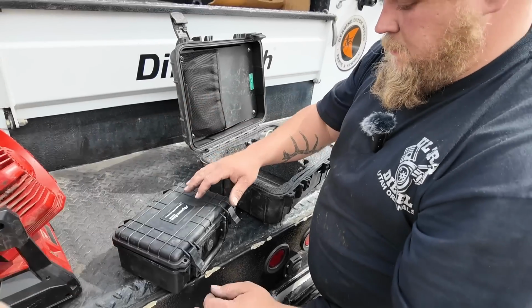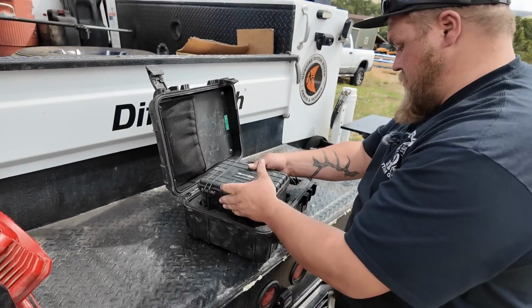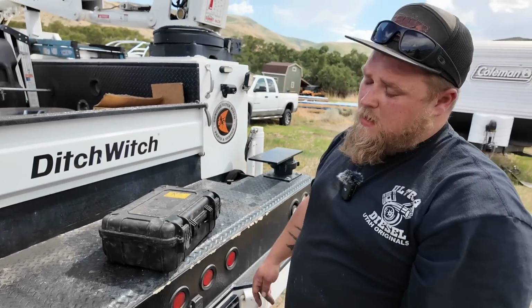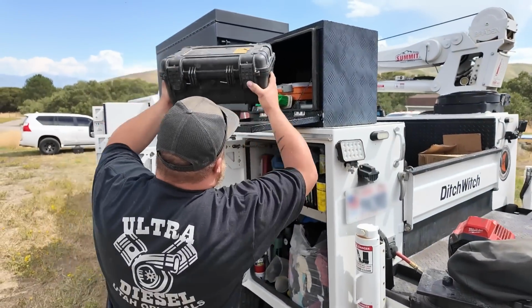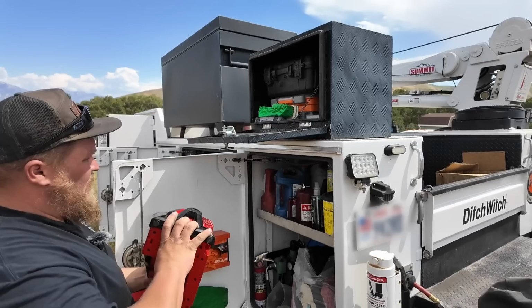Do you have to use this setup pretty often? Yeah, I actually used it last Friday. Is this something that Ditch Witch provides for you? Yes. Luckily I don't have to buy that. Those are pretty expensive. And just other O-ring kits in there, first aid kit.